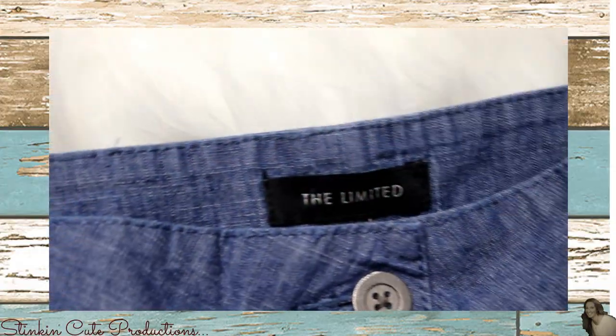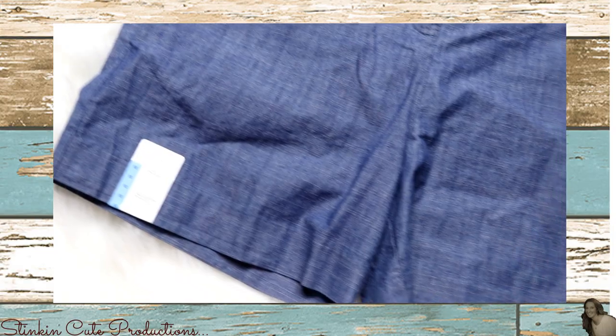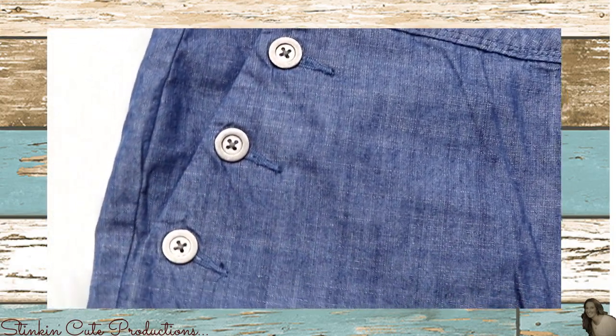These are kind of a Bermuda short, maybe a walking short, because the walking short is a bit shorter than the Bermuda short. I really love this color denim that it came with. They've got these really cool buttons here on the side that kind of dress it up, and I think that this is just a nicer casual short to wear.